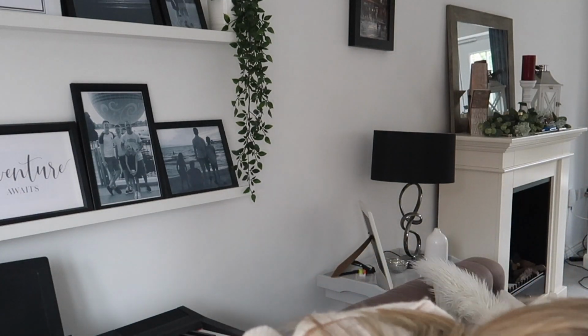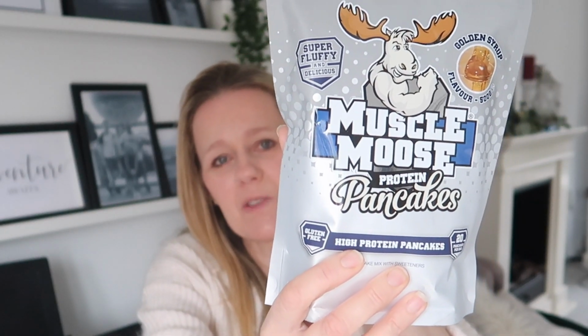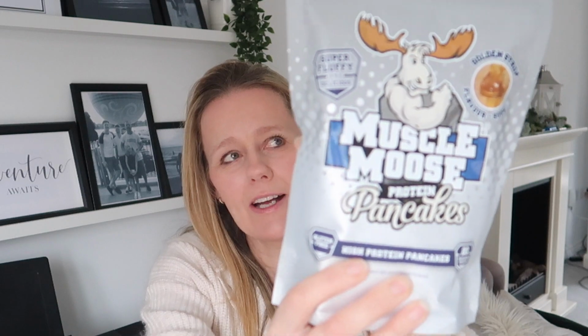And then last, I think, on the food front were these, which I am so chuffed I saw, because I'd forgotten about them. I think I used to always get these. These are the Muscle Mousse pancake mix, by the way. They were actually on a shelf on their own, but they have the Muscle Mousse protein bars and stuff, so in their fitness section.